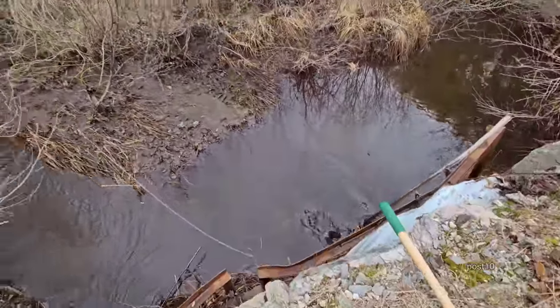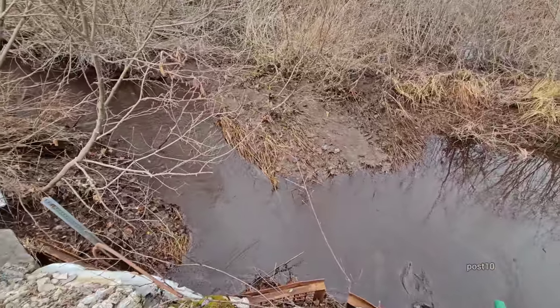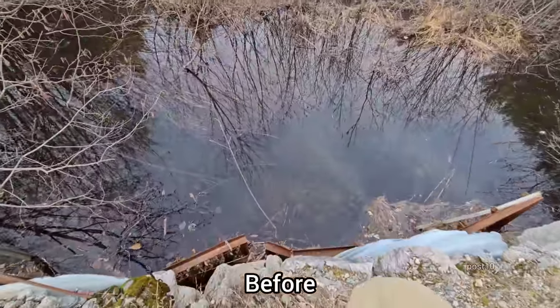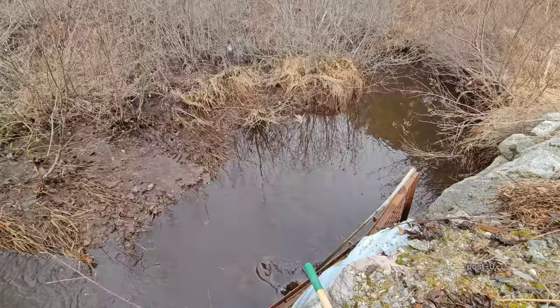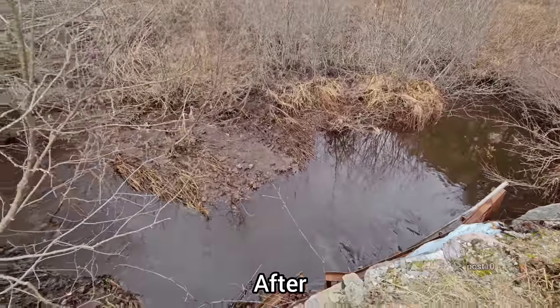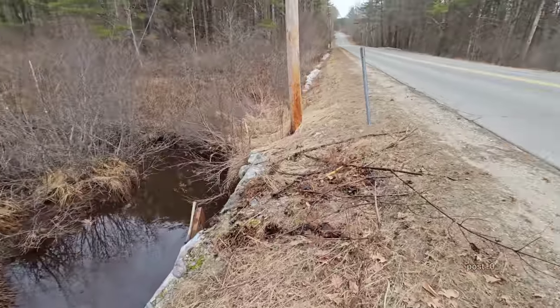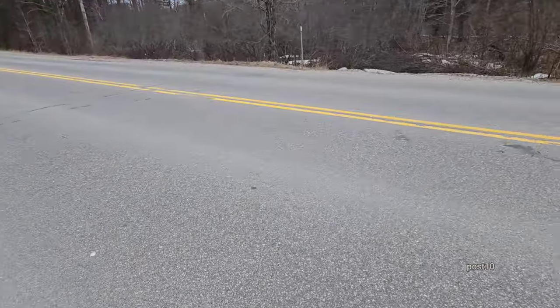Big difference from before. Here's what it looked like before. And here's what it looks like after. At least 2 feet of water has dropped. I did flood my boot when I first got in there. It's not filled to the brim, but it is pretty much soaked.